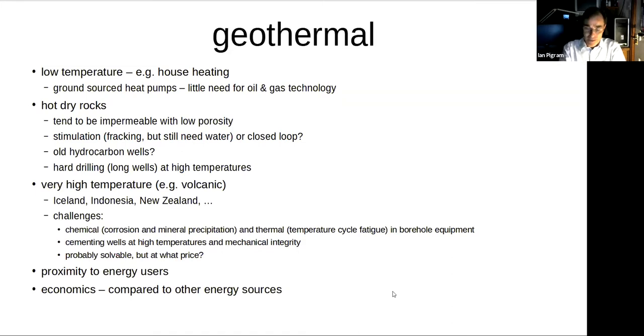Now the one thing that's exciting is the very high temperature stuff, and volcanism is often the culprit there. So in Iceland, Indonesia, New Zealand, you get those things. But there are a few challenges with chemical corrosion, mineral precipitation and thermal problems. You cycle some of these bits of equipment through lots of temperature cycles, they tend to break. And just cementing and isolating them can be a challenge at high temperatures. That causes mechanical integrity problems, but it's probably solvable at a price. You also need to have that energy source near to any users. And then there's the economics, really. Is it worth going that extra distance to make things work?